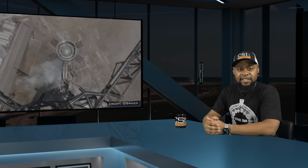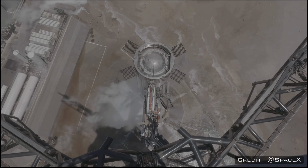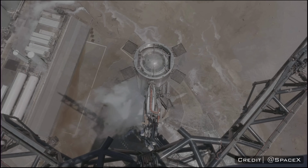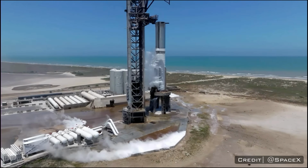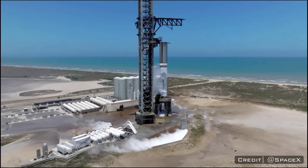Overall, I would say that SpaceX was probably happy with the results of this test, minus the performance of the Raptor engines. We reached a test duration of 2.74 seconds with 4 engines shutting down prematurely. We weren't able to really see the condition of the top of the steel plates from the view of the drone camera once the test was over, but it seems like everything held up as expected.